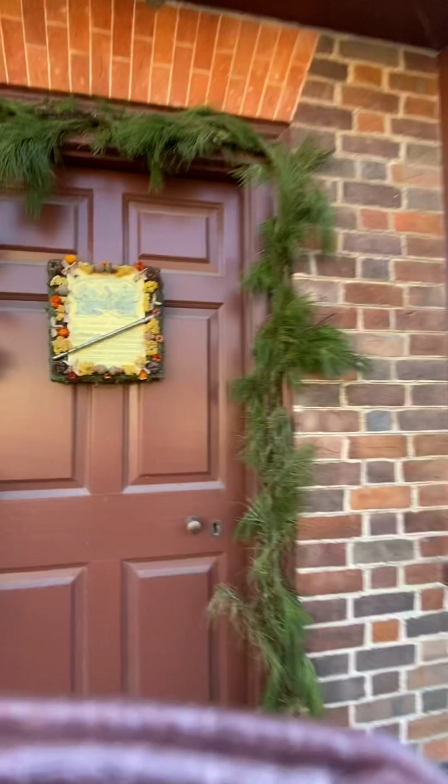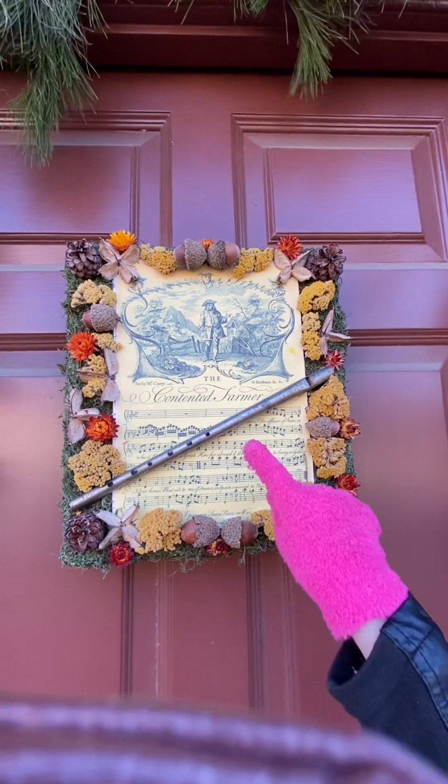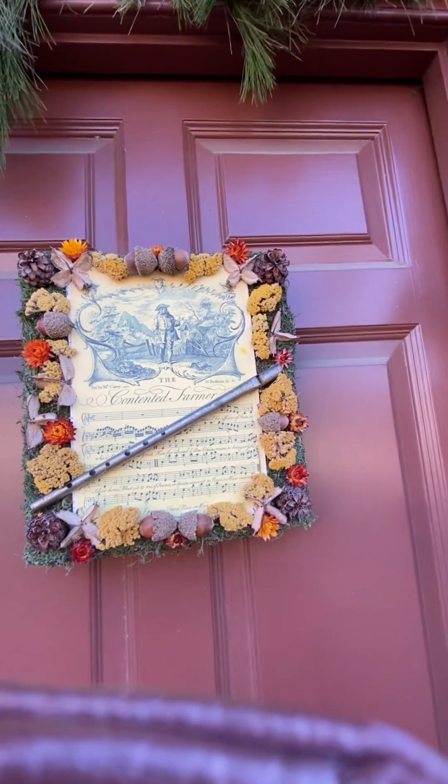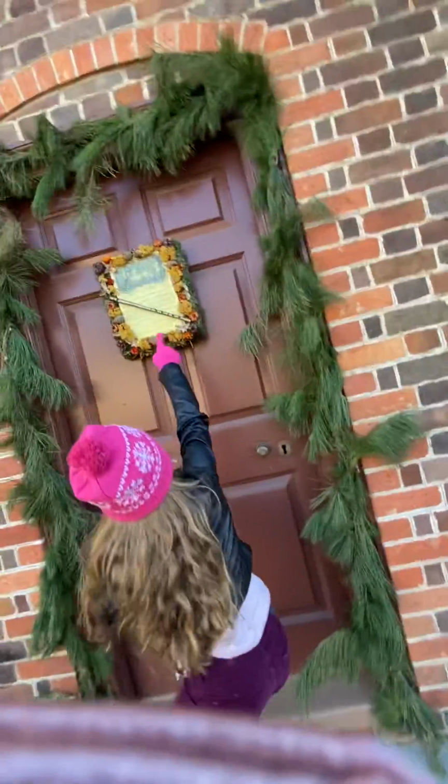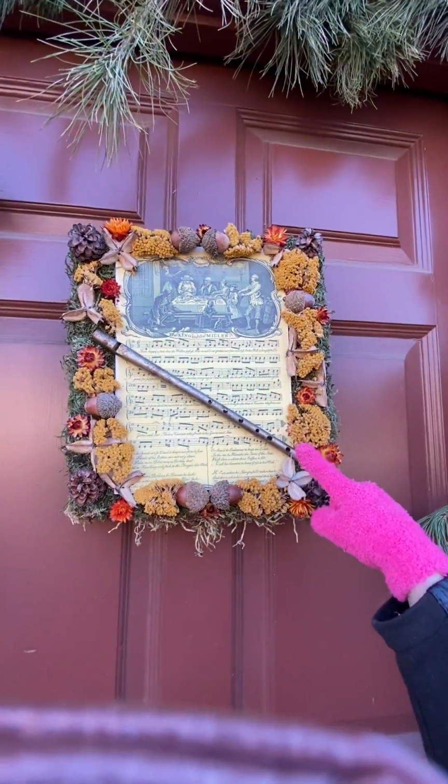There's like a whole bunch of... What's this? It says... It's a flute. It is a flute. Contented farmer. There's flutes. The king of the miller. Flute.